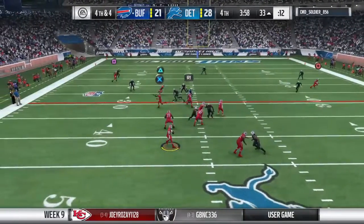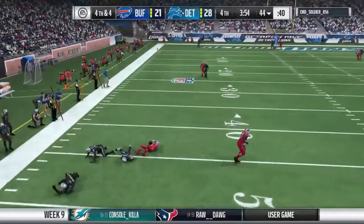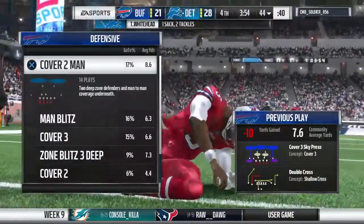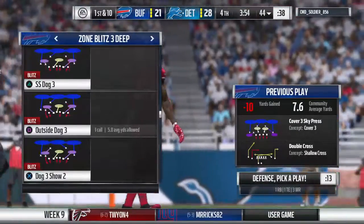Here we go. It's Taylor on fourth down. Dancing to his left. And he's brought down. Can't do anything with a football. It's a sack and a turnover on downs. And Detroit getting set to go now.